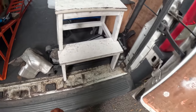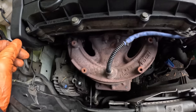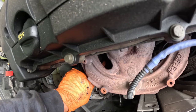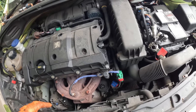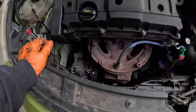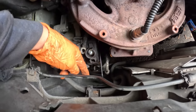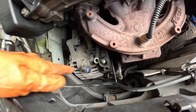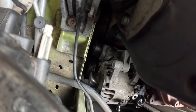First thing to remove would be the heat shield for the exhaust manifold. Remove the bolt here and the one right over there. If you can see where my finger is, it's over there. Had to use a 16, what's my 16 spanner? Oh, 16 spanner is all the way down there. But yeah, there's two bolts on each side. That bolt at the very bottom needs to be removed. Same with this one.